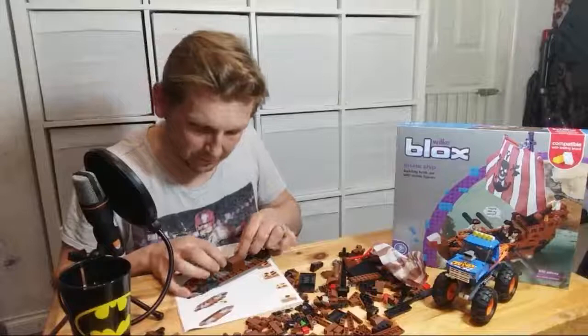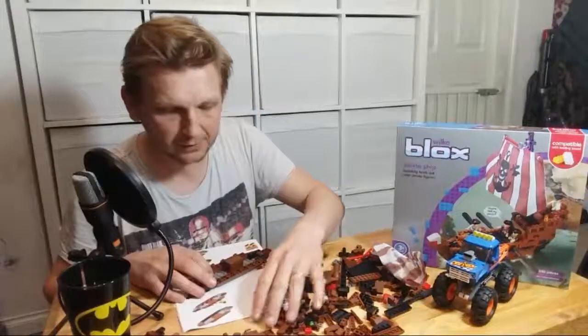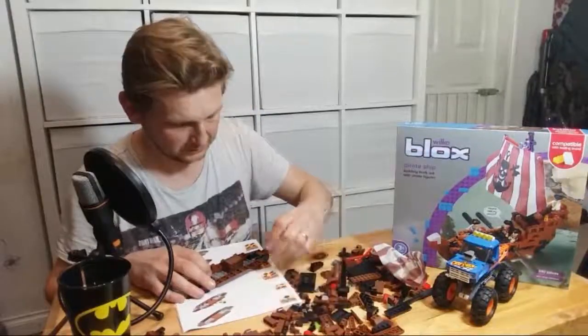Okay, so I'm just trying to figure out where I'm supposed to be putting these little cannons. Looks like I've got 3 a side.